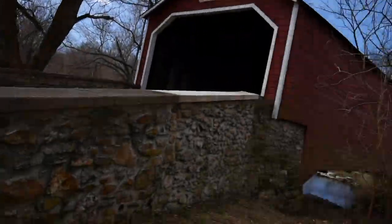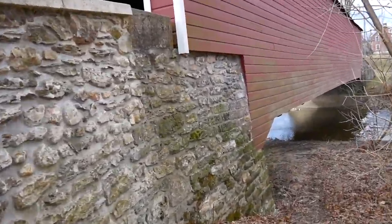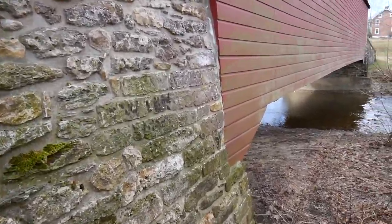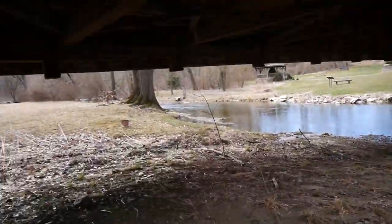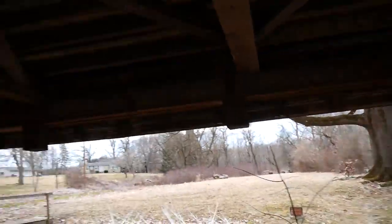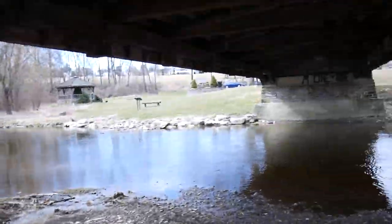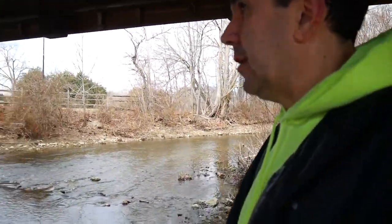And then we're going to take the Phantom 3 up. Try to get some shots from above. Oh yeah, lots of room down here. Stonework. I would love to go to Europe and see the old castles and the foundations that are 1,000 and 1,200 years old and go around there. The creek here, but I bet you we can fly the drone under here, get a good shot.